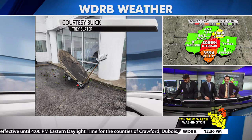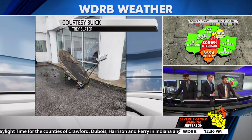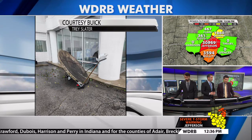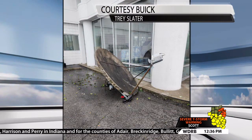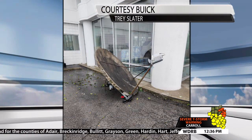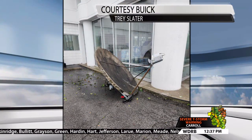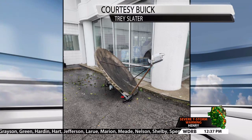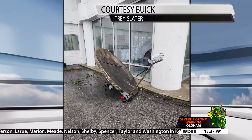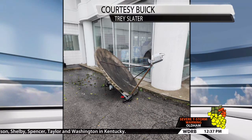So 70-mile-per-hour winds are ongoing here, Bryce. You've seen a lot of reports of damage, and there's another one. These are not things you always see from straight-line winds. No, I mean, and this is a big satellite dish on top of Courtesy Buick. And this is around the same area where we saw that tractor trailer tipped over as well. It's coming from the same viewer, Trey Slater. Okay. So again, this seems like the Hurstbourne area over by the Courtesy Buick dealership has had a good amount of sustained wind damage as well, Mo.